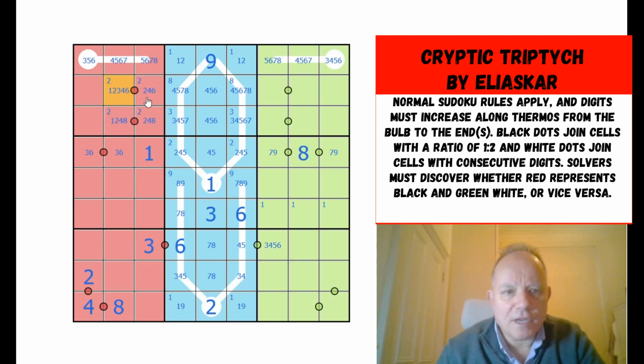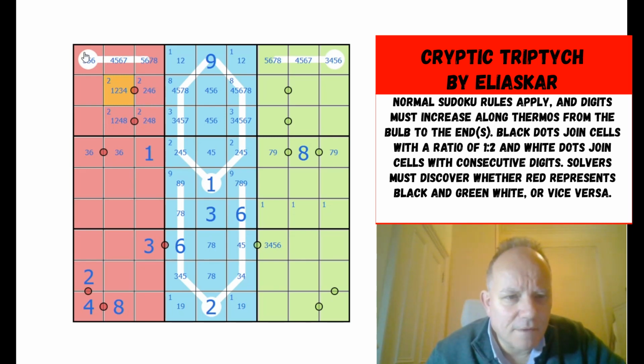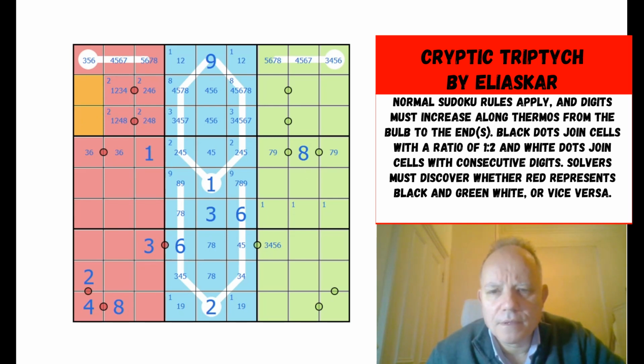That one can't be 1 or 3. That one can't be 6. It's not that earth-shattering. I do feel that the black dot side, or red dots as it is here, is normally a bit more helpful. That's why I'm focusing so much over here. Okay, but let's not focus over here. Well, 9 must be in one of those two cells. That doesn't get much else done. Yes, it does. It puts 9 in one of these two.